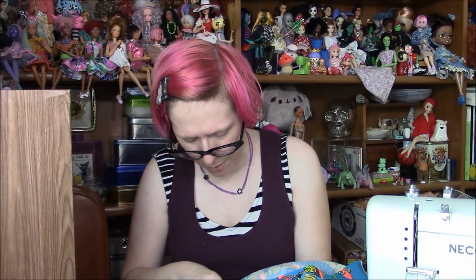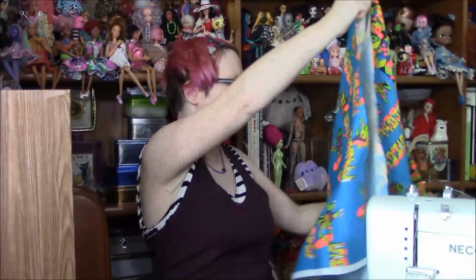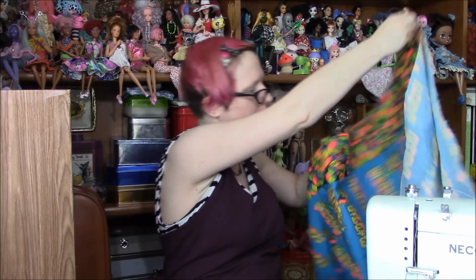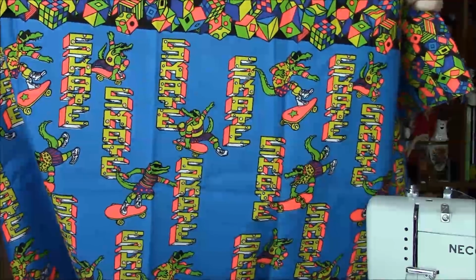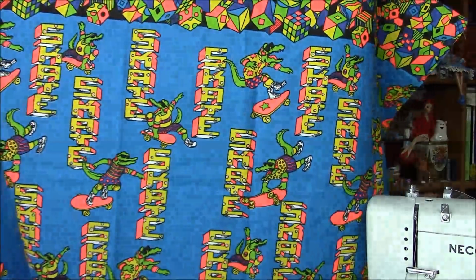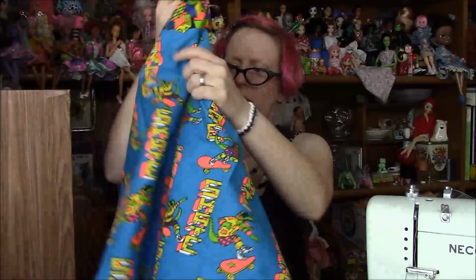Yes, give me cloth and I start thinking about how it works. All right, so this is at the top on that side. Okay, so the orientation of this cloth is like this, with the cube stuff at the top and then skate, skate, skate below it. I'm thinking, so many possibilities.